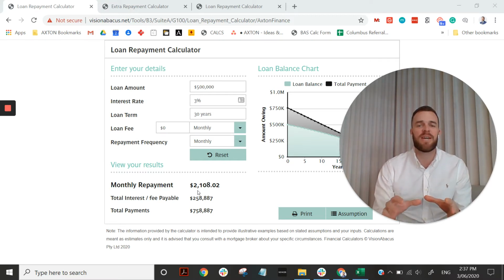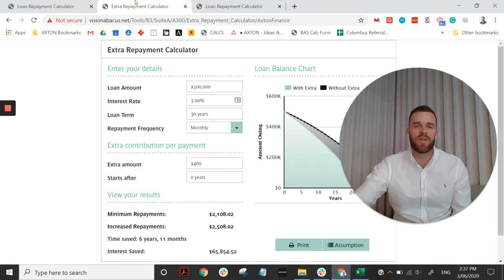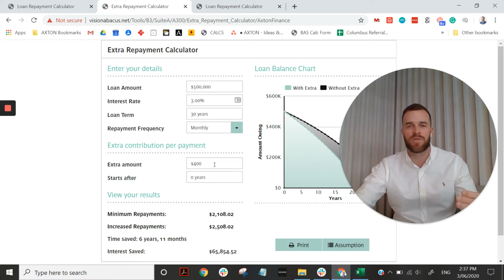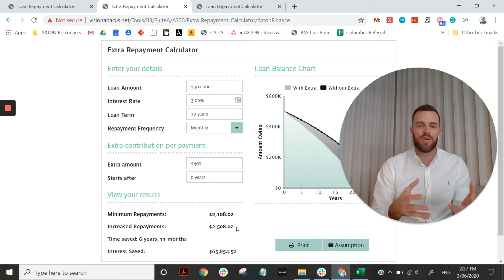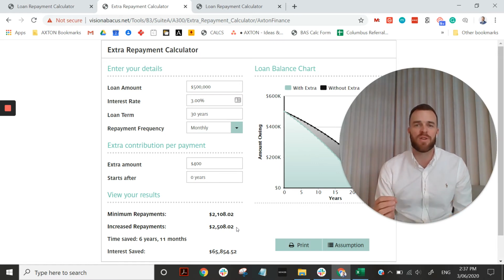But I'm going to show you here, if you change this slightly, the impact on your overall loan cost is enormous. So if we look at the extra repayments for that same loan, a $500,000 loan with a 3% interest rate, if you make $400 in extra repayments per month from the first repayment on the home loan, the repayment goes up to $2,508 per month. Okay, so whether it's $2,100 a month or $2,500 a month, it's probably not going to have an enormous impact on your lifestyle. It's not the sort of thing that's going to make you go hungry.